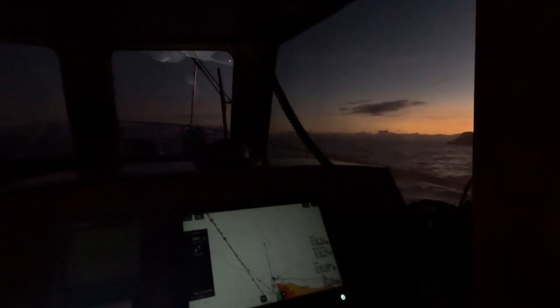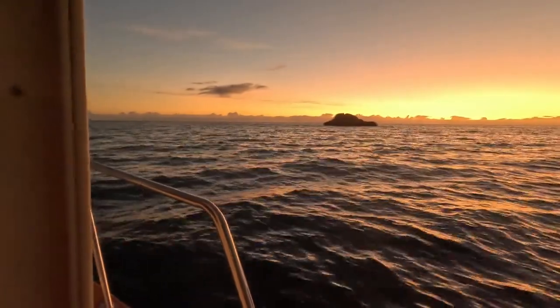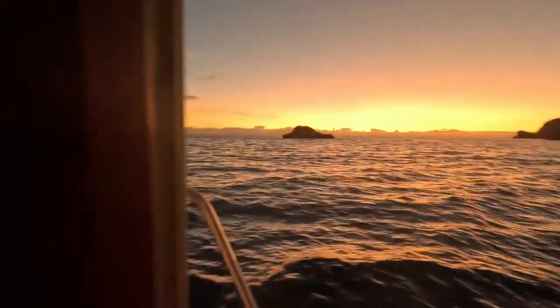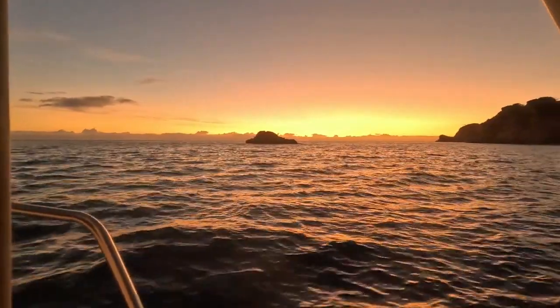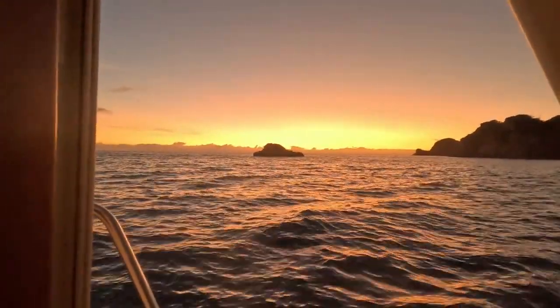Good morning. Beautiful day. We're just leaving Cape Upstart and heading for the Whitsundays. Looks like another beautiful sunrise. Ship way out on the ocean over there. Quite a pleasant night here at Cape Upstart. Go around this rock here and then head down towards Bowen.